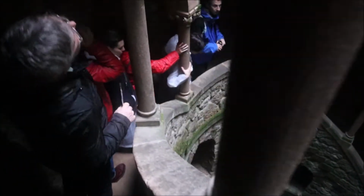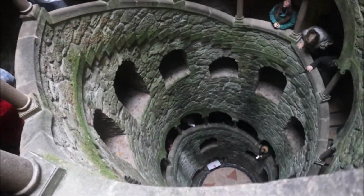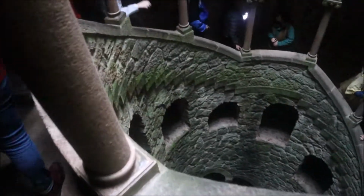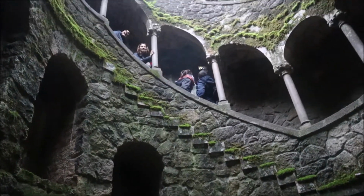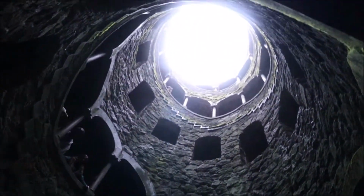Since the only light source is from what little of the sun we have on this cloudy day, it's a little dark on the stairs, so people are using flashlights to find their steps going down. Showing you all the views from each level of the stairs. I forgot to mention, Brooke doesn't do well in small spaces, so April and her stayed back. The initiation well looks just as cool from the bottom as it does from the top.